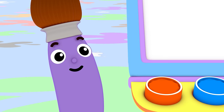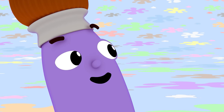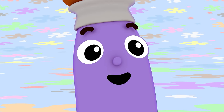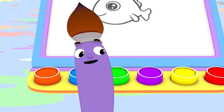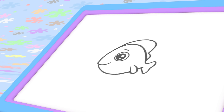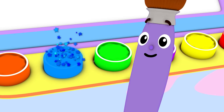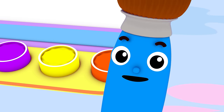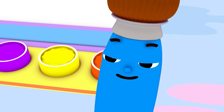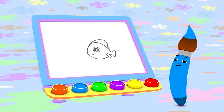What do you want to paint today? Today, I feel like painting a fish. What color should I use to paint a cute fish? Today, I'm going to paint with blue. And I'm going to start by painting a fish.